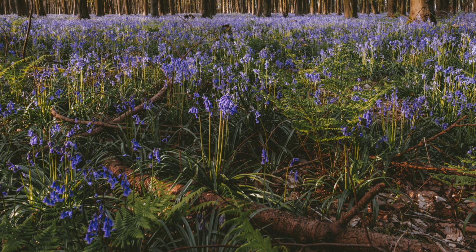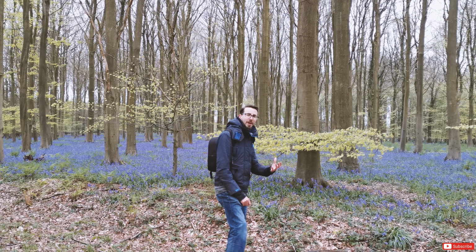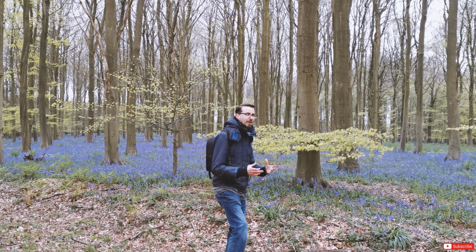And then just to point it out, we've got scenes like this one. Nothing special, it's still the infinity look of the bluebells, but we've got an added amount of contrast with these types of shots.